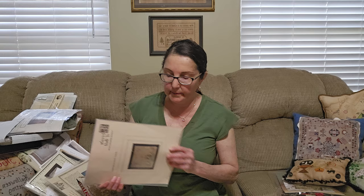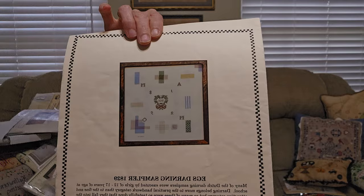The e-sampler, here you go. I found the piece. I was hanging out outside the thing, I don't know, but this was the EGS Dorning sampler that I had put down. And I put it down because, my own fault. And then, of course, you've got Heartstring Samplery. These are all small samplers. Yeah, we'll go through this.